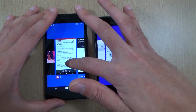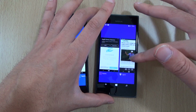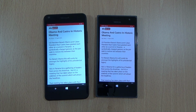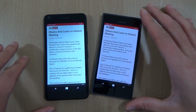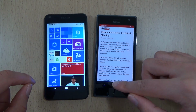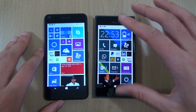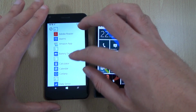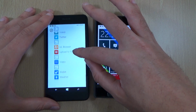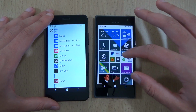Go back to the news. Slight reload there, but both of them were identical. So I think I'm going to give it to none of them. Both of them were very equal there, which is what we like to see. And we can just have a look at the Windows Phone equivalent of Geekbench, the multi-bench.